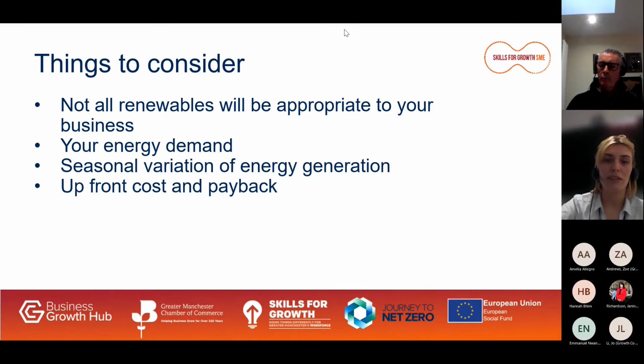But some other things that you should really consider when you're looking at which renewable generation you could look at as an organisation is what type of energy your business requires. So would the renewable technology generate the energy that your business demands? Also, it is likely that the energy generated from renewables will not meet your full demand, and that you may need to buy additional energy from alternative sources such as the grid. So, for example, if we use solar PV again, solar PV might generate 10 to 30% of your electricity demand. But what that means is that you're going to have to find 70 to 90% of your electricity elsewhere. So it will still mean that you might have to buy electricity from the grid.